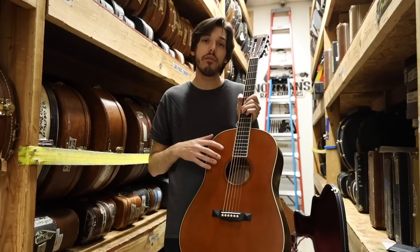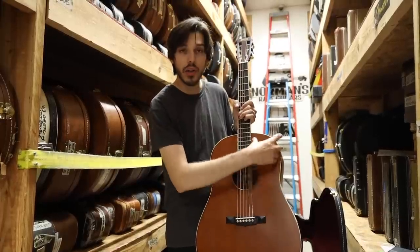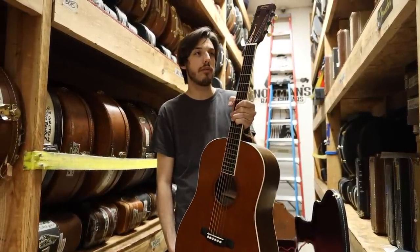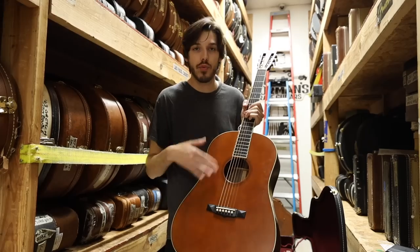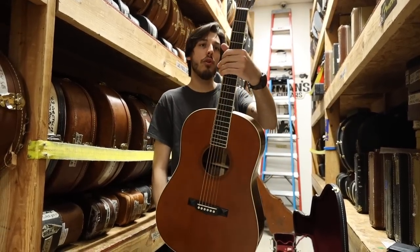So when you have a 12 fret guitar, you get more body. This whole upper bout, you might notice, is longer than what you're used to seeing on a traditional modern 14 fret Dreadnought. Because of that, the sound is huge. There's so much room inside this guitar for sound to bounce around and make its way out of the sound hole. Really excellent. So as we turn this over, this is the fun part.